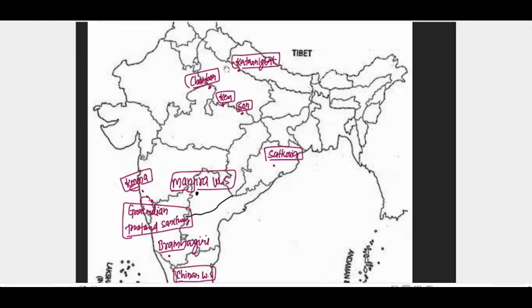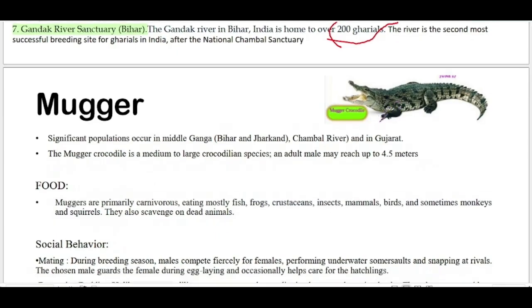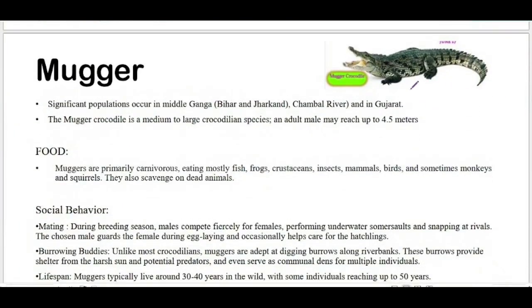Even at these places you will find the Magar crocodile, which is also a freshwater crocodile. Now let us see the Magar crocodile next. The Magar crocodile has a head a little bigger than the saltwater crocodile, and you can identify it by its color. It has a grayish color and strong teeth, right? It loves basking in the sun and can walk a long path in search of prey. It is a freshwater crocodile, but it has a much bigger head. So that is about the Magar.